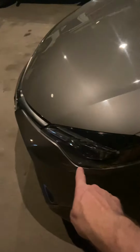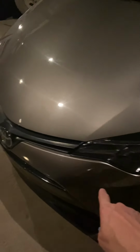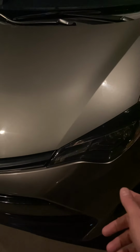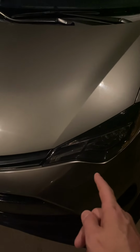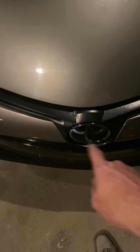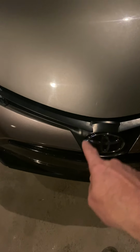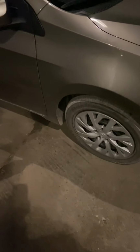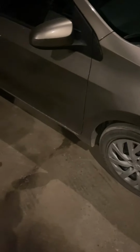I like these headlights. They're really cool. They're projectile headlights. It's got daytime running lights, automatic brights. I like the way the Toyota symbol's right there in the middle. Another look at the headlight. It's maybe a little dirty because I'm currently using it at work because my truck, the S10, is in the shop getting fixed.